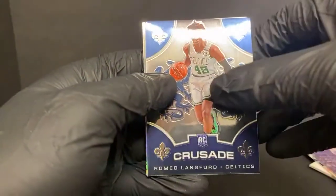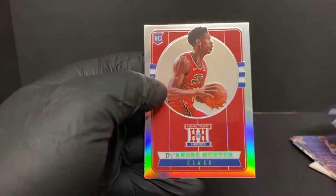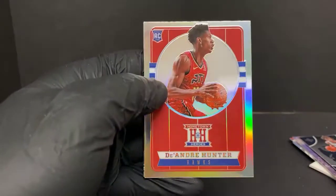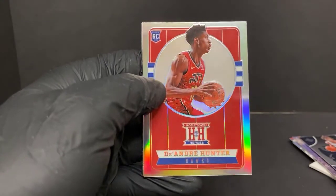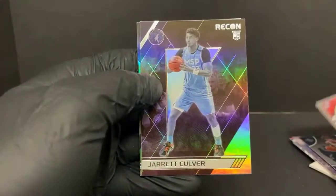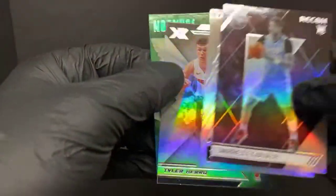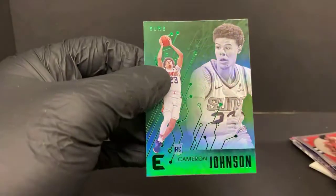Hey, here's another Celtics card. A little Crusade. Romeo Langford. Oh, this should be good. Oh, De'Andre Hunter. Nice. Silver Hometown Heroes. This is one of my favorite cards when they're silver like this. I don't prefer the base version, but when they're Prism, boy, they look clean. That's a nice card. Jarrett Culver Recon. LeBron James Essentials. Got a Tyler Herro XR. And a green Cameron Johnson out of Essentials.